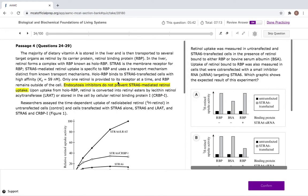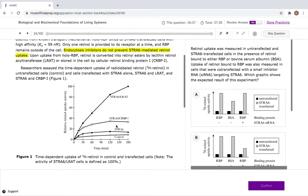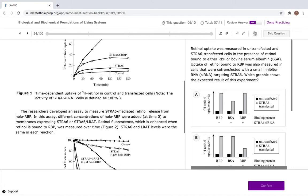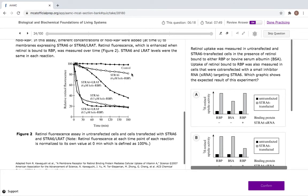So at the end of when you read a passage, try to get a little summary in your head. My little summary is that they're testing this membrane receptor. They're asking, can this membrane receptor uptake retinol bound to retinol binding protein into the cells? And is it more effective when this STRA6 membrane receptor is bound to LRAT, when it's bound to CRBP1? Is it more effective in releasing when it has different concentrations and it's with LRAT or not? Okay, so they're mainly talking about this receptor here.